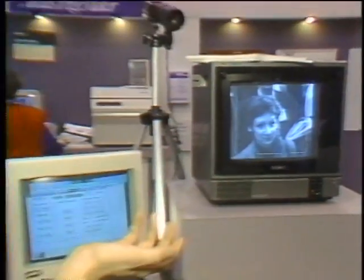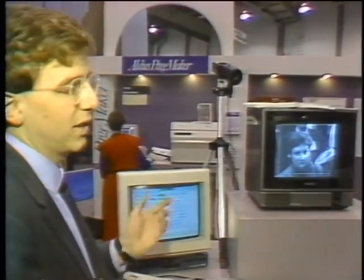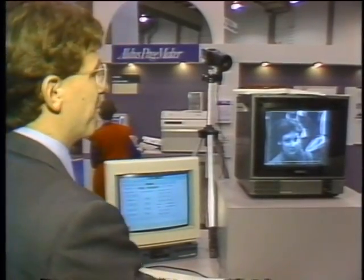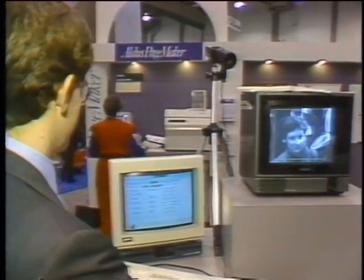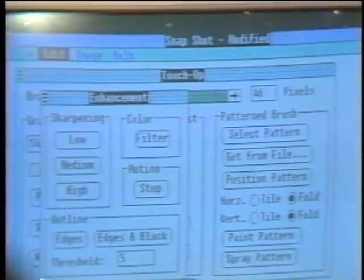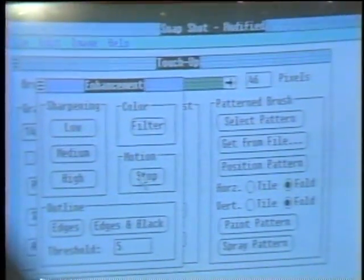And Aldus showed Snapshot, PC software which allows a picture taken from any video source to be edited, placed into PageMaker, or made into a camera-ready halftone on a laser printer. Snapshot will cost $500 and ship in the first quarter of 1988.